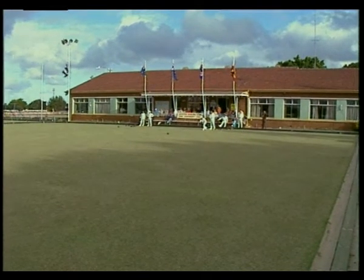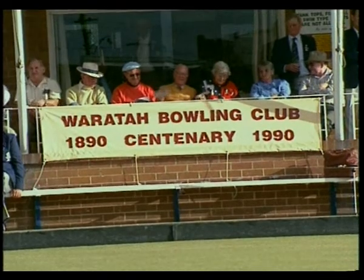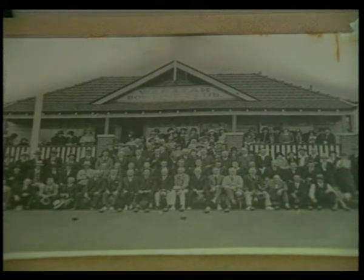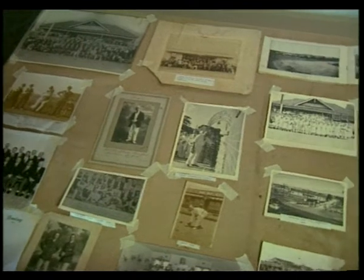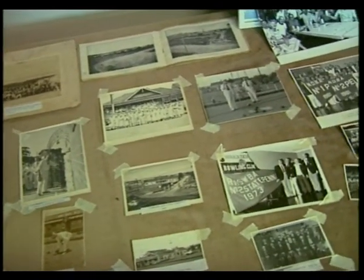Believe it or not, the Waratah Bowling Club is not the oldest in the Newcastle district. That honour goes to the City Club, which has had various roles in recent years. So proudly, the WBC consider themselves the longest serving club. From the first minute book, which recorded the meetings conducted until early in the 20th century, to the numerous photos depicting Waratah's history, it's nostalgia time for the club and its patrons and members.